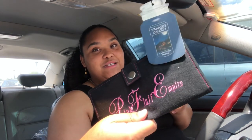And shout out to my mama, because she made me this wallet. I love this wallet so much. You can wash it. This was my Christmas present, and it says Pink Fluff Empire on it. She gave me a wallet like a couple of years ago, and y'all, I still have it. It's the wallet with the shoes on it. But this one I've been carrying because I really do miss my mom.